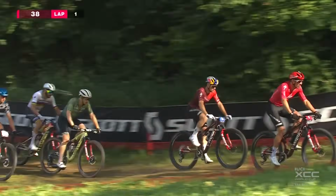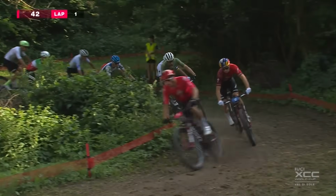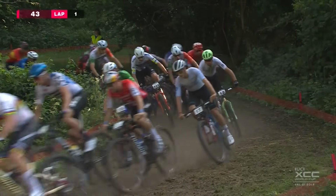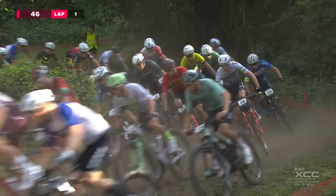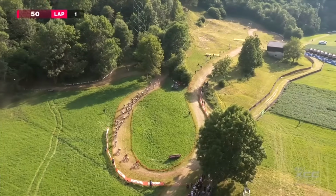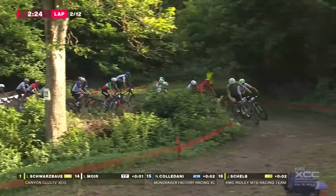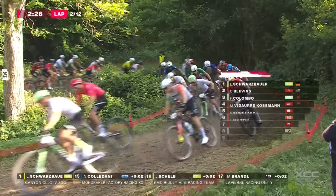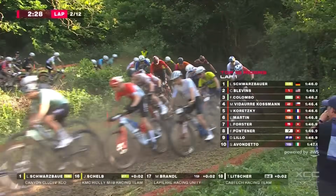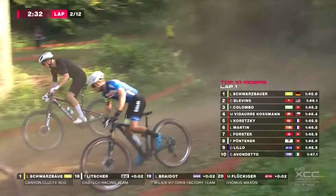As we saw in the elite women's race, these corners in the second half of the course are really all about commitment to line choice and staying confident with that front wheel and making up some positions, but you can see how tightly stacked the pack is as they head through this big long left. It's Koretsky that had a poor race and is a bit off colour, so see what he can do in this one. Fastest first lap going to Schwarzbauer, then Blevins, Colombo, Vidaurre.